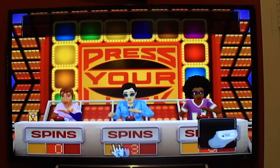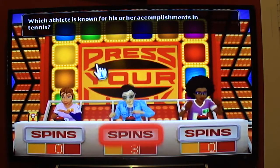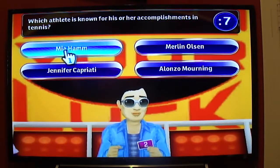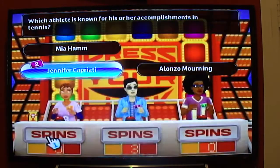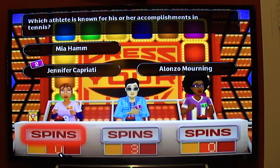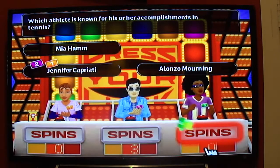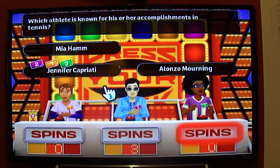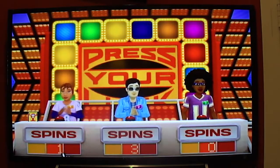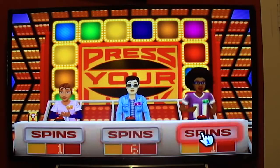Next question. Which athlete is known for his or her accomplishments in tennis? I am going with Jennifer Capriati. Is it Jennifer Capriati, Mia Hamm, or Alonzo Mourning? The correct answer is Jennifer Capriati. Yes! Player one gets one spin. Three spins for player two. Player three gets one spin.